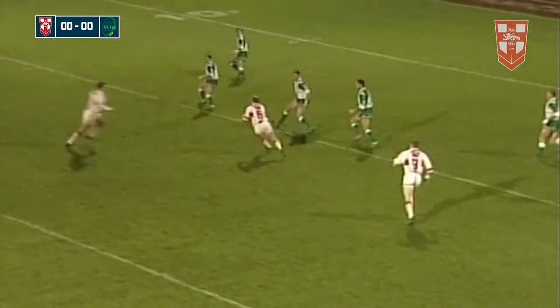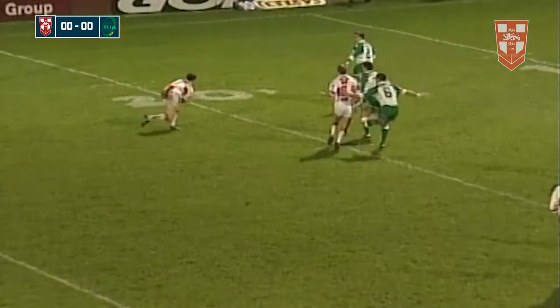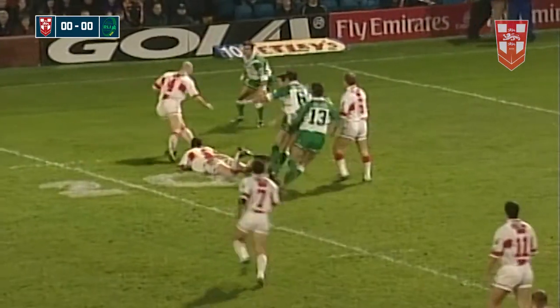Deacon feeds it wide to Sean Long. Long way across the face of the defence. Gets it away.